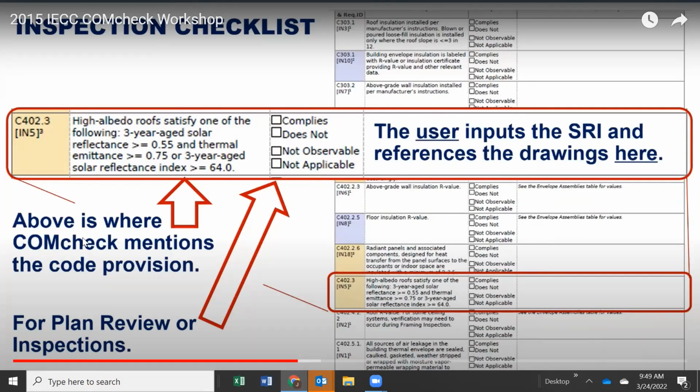I'm happy to give detailed, basically IECC test prep for your staff as well. So again, add that to the list of trainings that I'm currently funded for, and I'm happy to provide for free.